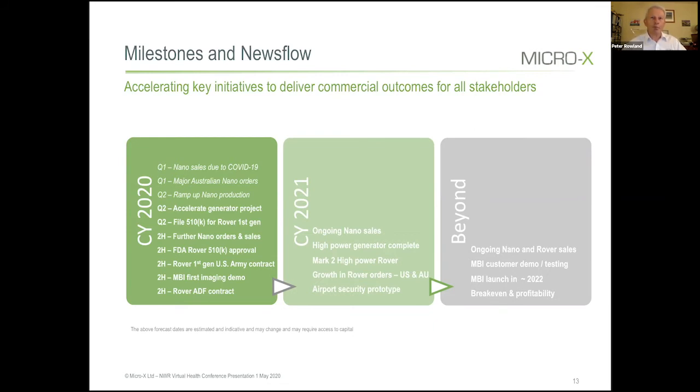We also hope to have our first prototype of the backscatter imager, the counter-terrorism product, operating later this year, and be under contract with the Australian Defence Force for Rover. So those are some future milestones. The Mark II rover with the extended performance is one of the big things for next year, and where that takes us. And we're expecting the growth off the back of the US Army interest in that. And also the development of a prototype system for our airport security. There's a benchtop prototype that we have to do under our latest contract from the British government there.